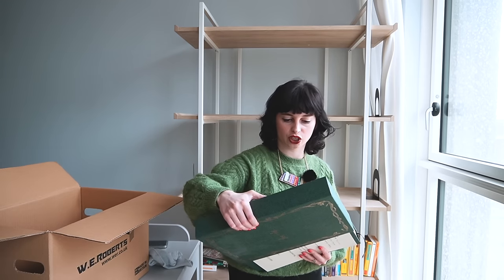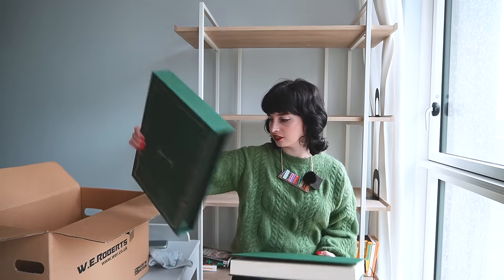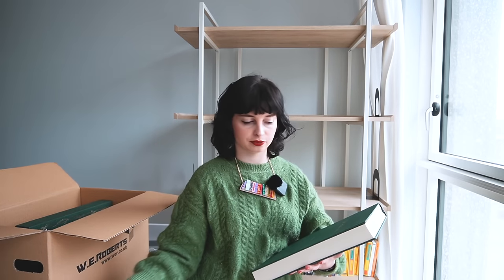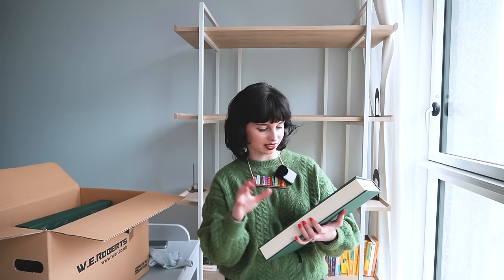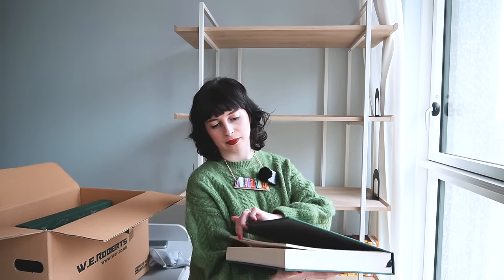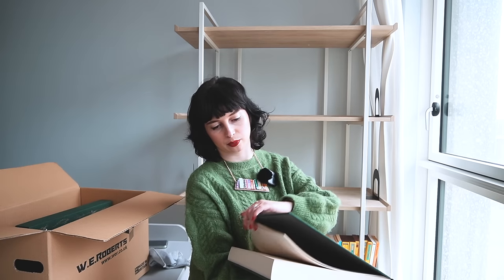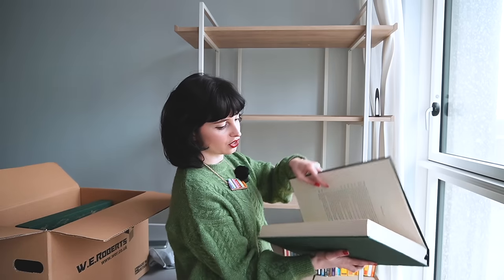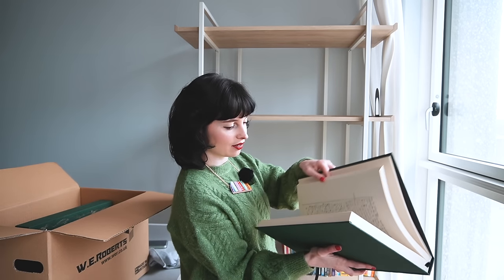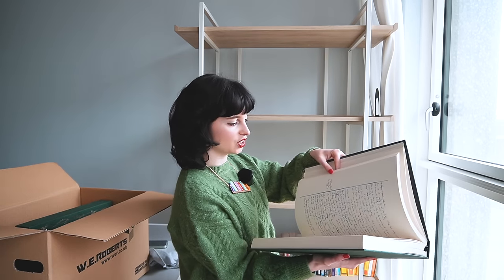While I've got this in my hand, I'll just show you because I know so many of you will love this. This is my manuscript of Mrs. Dalloway from SP Books. I bought it, I think, when I got a job. Something happened, I treated myself. This is a gift to myself. It is a big book of the manuscript of Mrs. Dalloway with all of Virginia Woolf's markings, where she's cutting out characters, putting in characters, changing things.